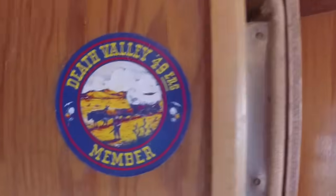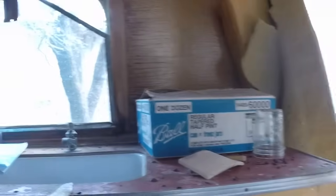Look, there's a little medicine cabinet in here. Look how cool that sticker is. Oh, wow. Man, the wood in this trailer is in excellent condition. It reminds me a lot of my trailer, as a matter of fact. My trailer has the same kind of handles. But this one is real busted inside.